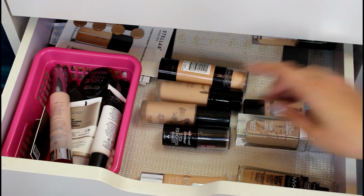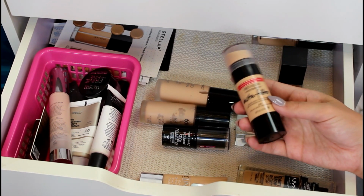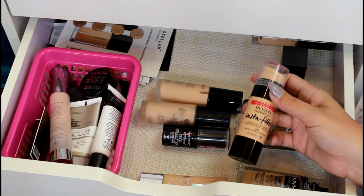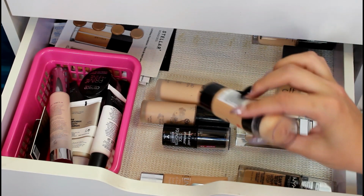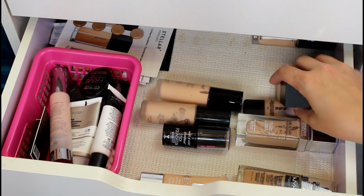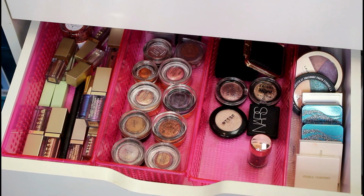I would pull in the e.l.f. I'm kind of thinking about this one, the Revlon Insta Filter. I love this, but I don't know if it's gone off, and I'm scared to pull it in and use it for work and then look awful. I feel like I need to use this once before I actually pull it in. So you know what? I'm just gonna leave this out, use it once, make sure that it's okay, and then I'll probably pull it in next time, and then I'll just bring in the e.l.f. this time. All right, there are definitely some things in here I want to use.